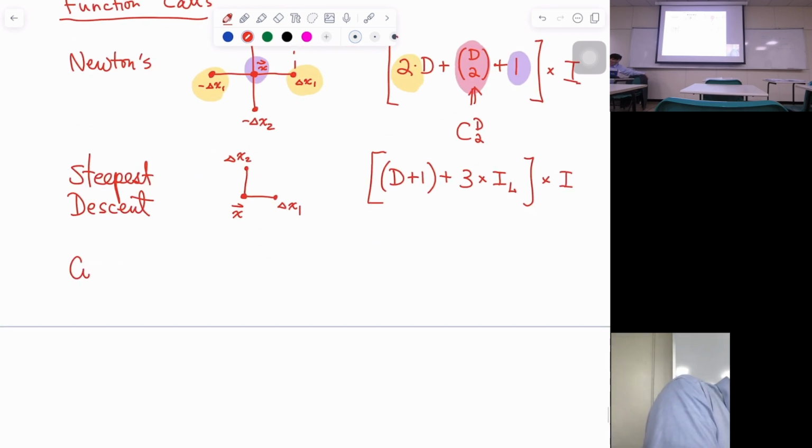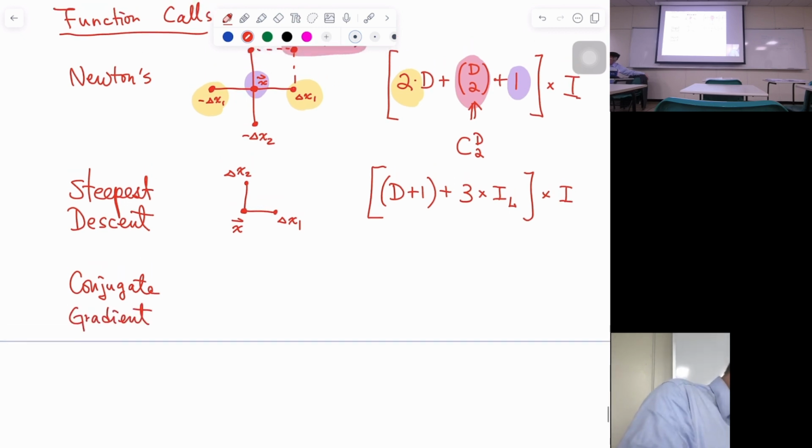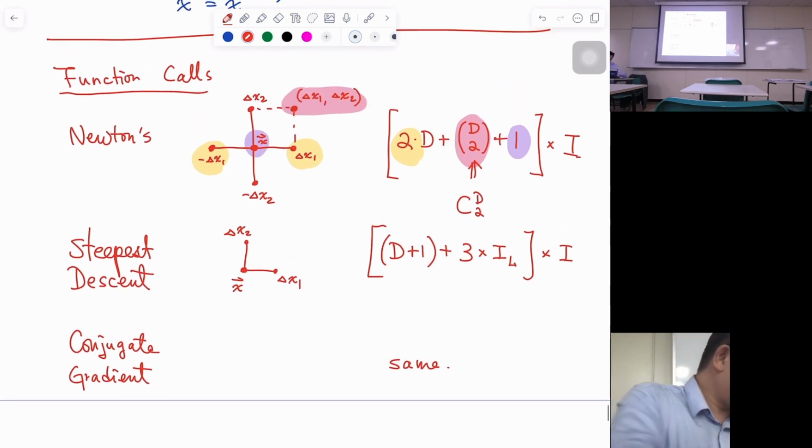Okay. And how about conjugate gradient? Similarly, for the first iteration, actually the same equation, because you only evaluate the gradient and also do the line search. So what's the difference?